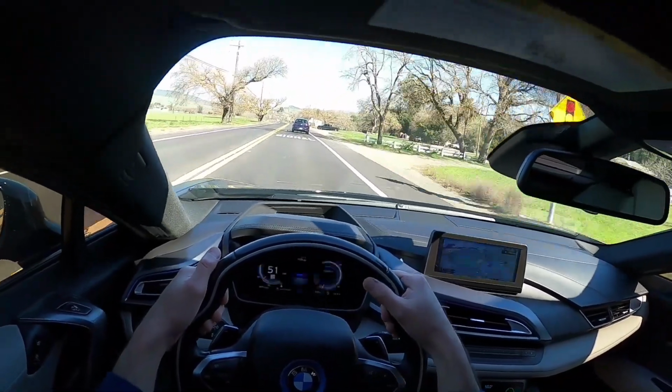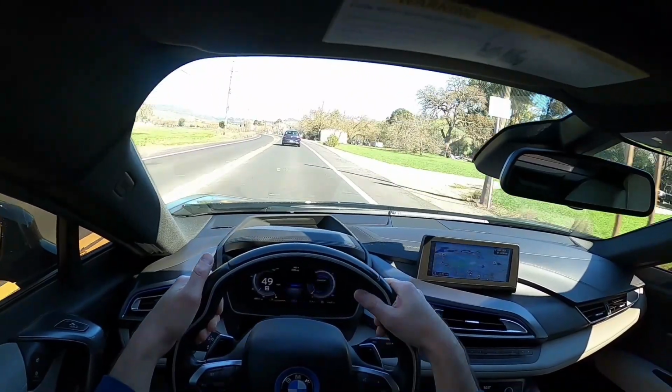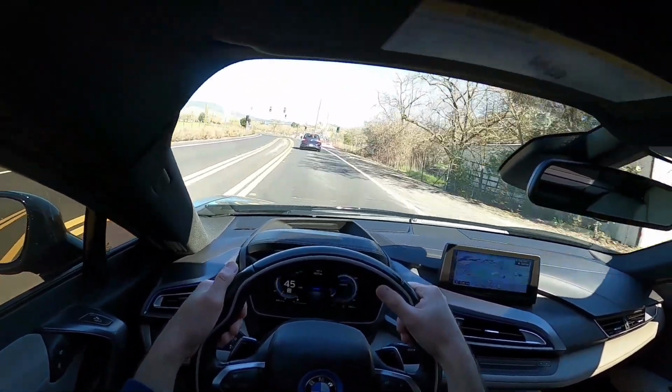Obviously, at the new money, you could buy an Audi R8 or something really wild, but used, I think the depreciated values are just so reasonable.